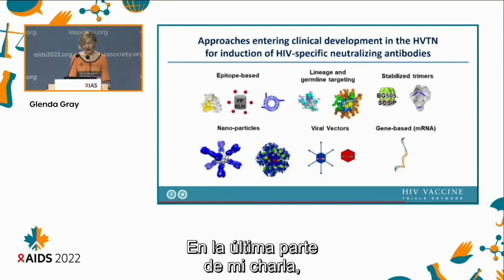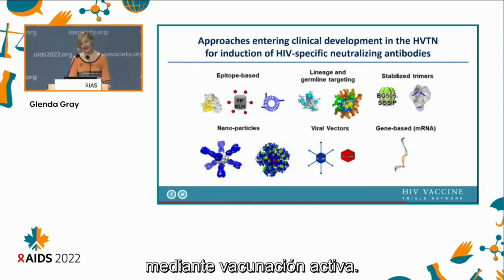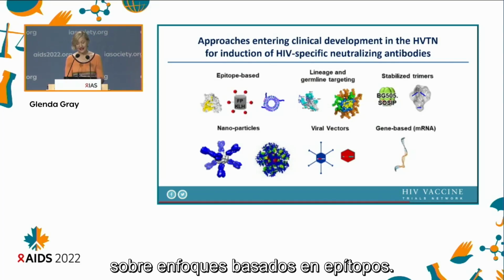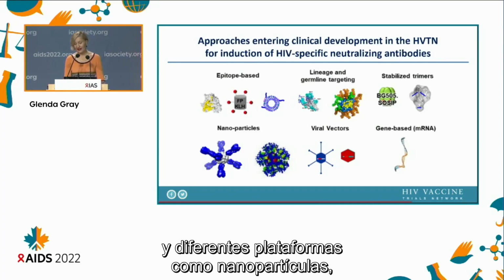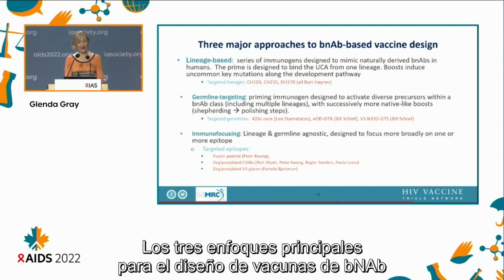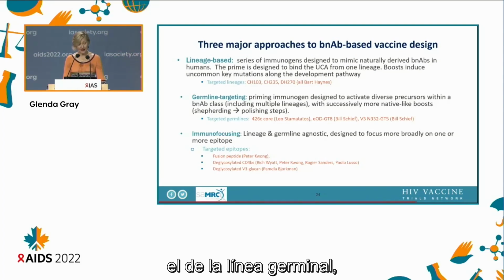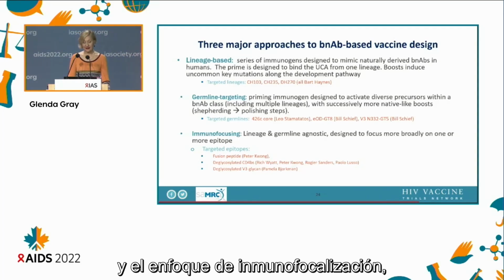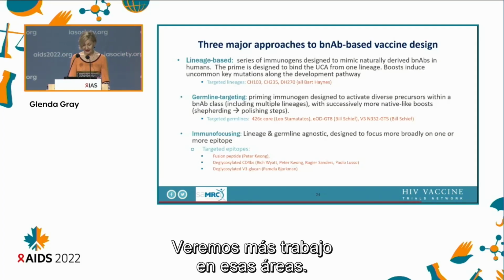So moving on to the last part of my talk, I'm going to talk about inducing HIV-specific neutralizing antibodies using active vaccination. And we've heard through the proceedings of this conference the approaches that are epitope-based. We look at lineage and germline targeting and stabilized trimers, and then different platforms like nanoparticles, viral vectors, and mRNA. There are 3 major approaches to broadly neutralizing antibody-based vaccine design. There's the lineage-based approach, led by Bart Haynes' group, the germline targeting approach, which is mostly led by Leo Stamatatos and Bill Schief, and then the immunofocusing approach, which is basically lineage and germline agnostic, and we'll see some more work happening in those areas.